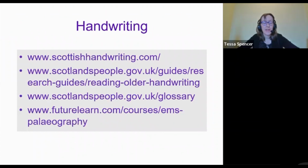If you are new to research using original records, the Scottish Handwriting website provides practical online tuition to help improve your skills. Assistance is also provided in our guide on reading older handwriting and a glossary of abbreviations, words and phrases. You could also sign up for the University of Glasgow's Future Learn course on early modern Scottish paleography.